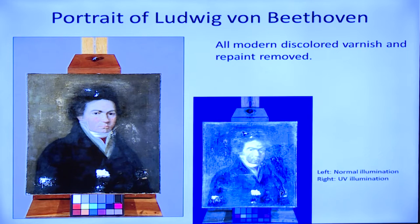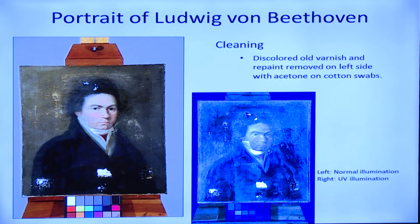The varnish was discolored and was noticeably changing the color tone in the black passages. Removal of the discolored varnish and small areas of older repaint residues was undertaken. Removal is most detectable on the UV image. The far left side of the coat has been cleaned. So you can see right here, this area has had the residues removed, and this area is still waiting to have the old residues removed from it.